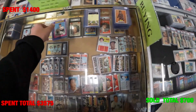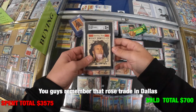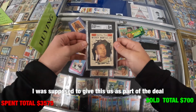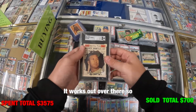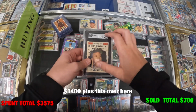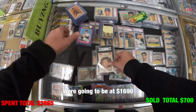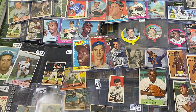Thank you. So we're also gonna throw this one in here as well. You guys remember that Rose trade in Dallas? I messed up and accidentally sold this beforehand. I was supposed to give him this as part of the deal, so I ended up buying it for him at the show, and it works out over there. So in total, we were at 1400 plus this, so we're gonna be at 1690. All these cards, we're gonna spread them out in a second so you guys can see all the purchases.